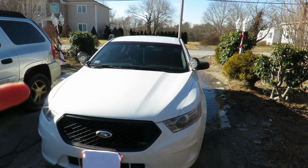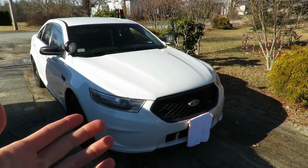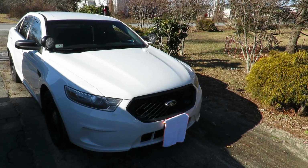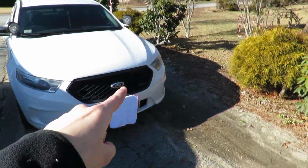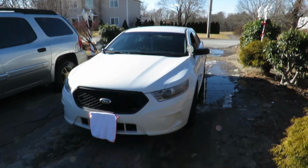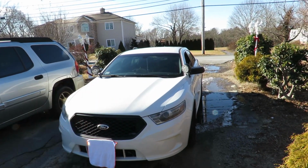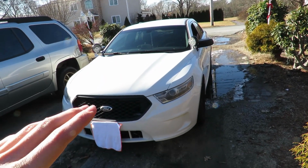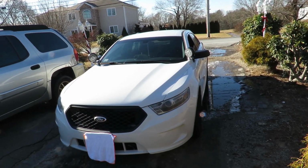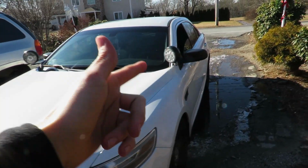Alright, so before we do some point of view driving, I just want to tell you guys some information about it. It's a 2014 Ford Police Interceptor Sedan. It's the 3.7 liter V6 all-wheel drive version. At the end of the day, I think Ford makes the best police vehicles in the business, no doubt about it, hands down. But yeah, anyway, let's go into the cockpit. I'm gonna put the GoPro head strap on, do some point of view driving, and tell you guys the pros and the cons of owning this car for the last 7-8 months, and how I like it versus my Crown Vic that I used to have. So let's jump into it.